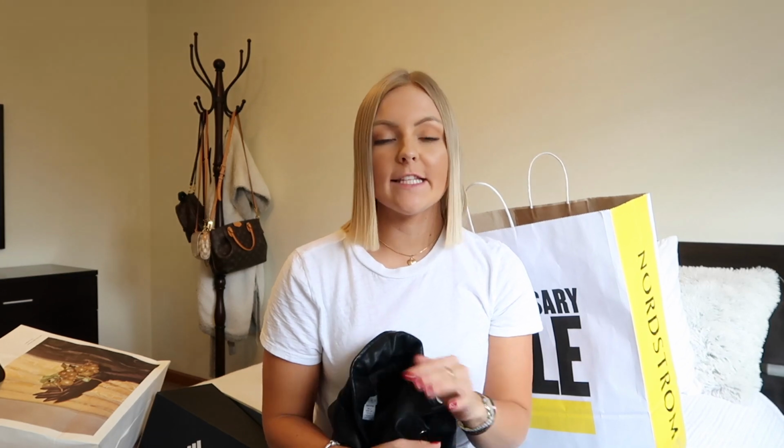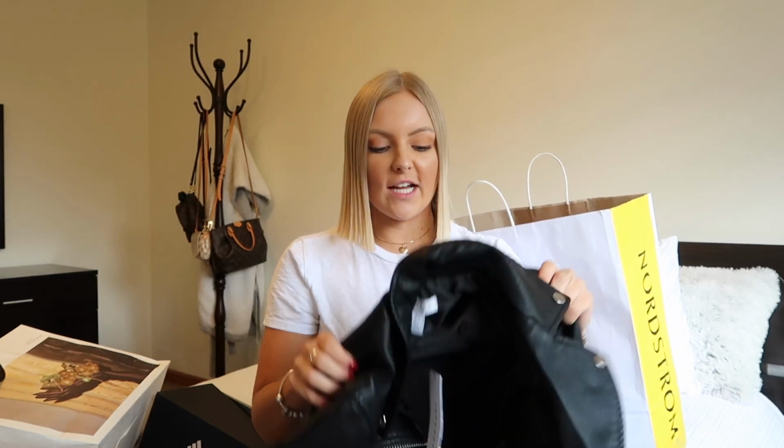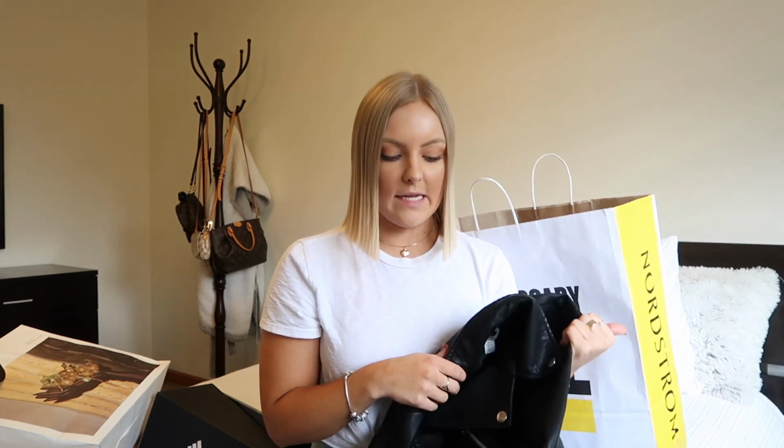The last thing that I got on the anniversary sale is this Topshop leather jacket, and I'm so excited about this jacket. I want a new leather jacket really bad. I have one from Topshop that I do really like, but it's plain black. It doesn't have any gold or silver on it. So I'm super excited about this leather jacket. Really lightweight and it's super soft. It kind of feels like someone has already been wearing it in a weird way, but I like that feel to it just because it's already kind of broken in and not super stiff.